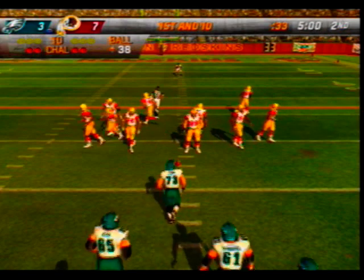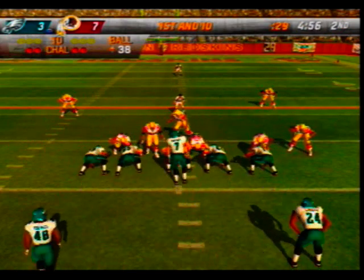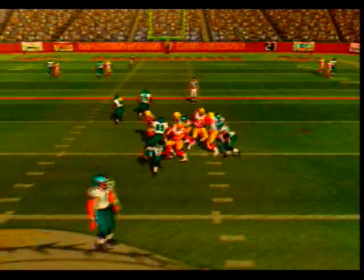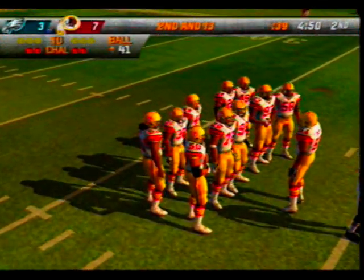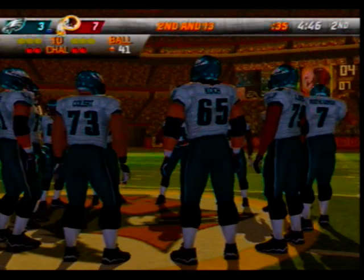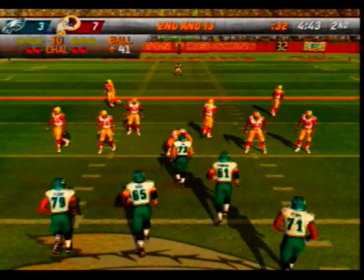1st and 10. Ball on the 38-yard line. Roethlisberger using split back. Number 99 drags the ball carrier down behind the lines. The defensive line sniffed that play out beautifully. The guys along the defensive line are very big and very active, and they're very good at sucking up blocks, opening holes for the linebackers to make plays when the other team decides to go with the run.